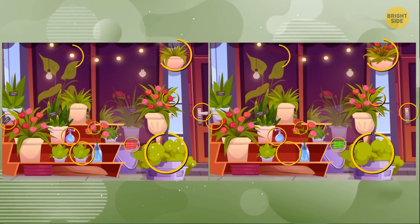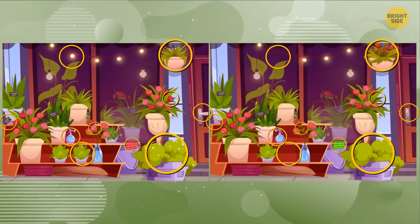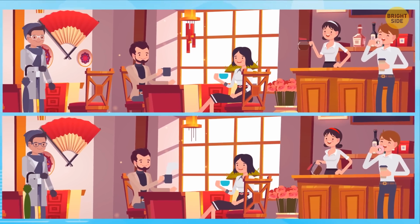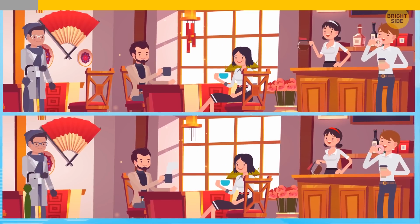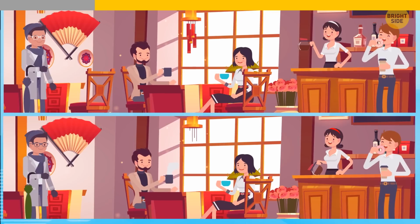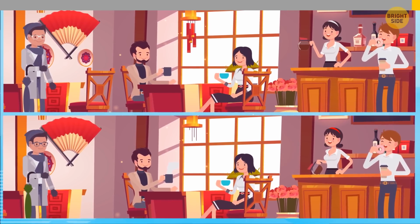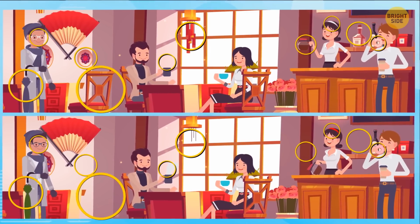Time is up. I'll bet you failed to spot all 10. Here they are. What about these two images? Can you find 10 differences? Let's take a look at the answer.